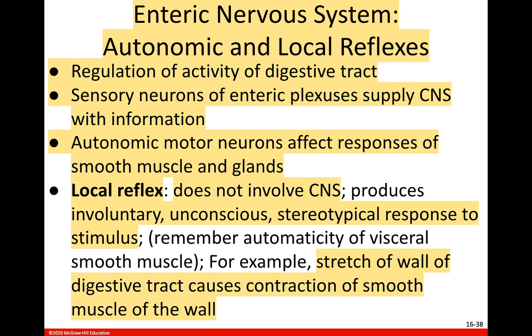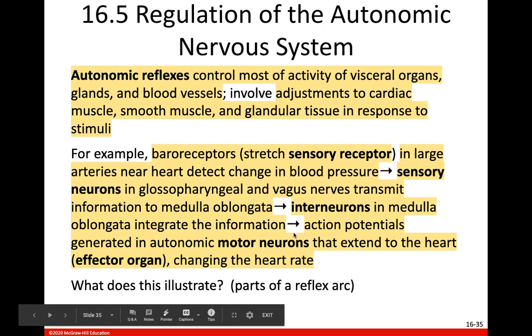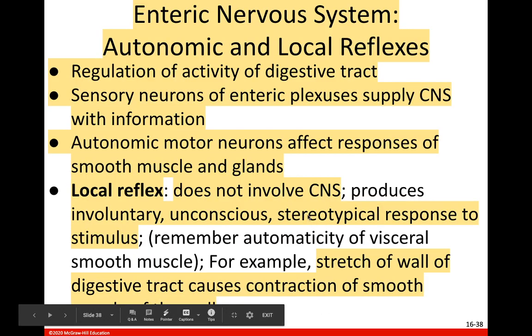It's kind of the same process here. You go from the sensory receptor to the sensory neuron to the interneuron in the brain and spinal cord, back down a motor neuron to affect the effector organs, the smooth muscle and glands of the digestive organs. So that's your autonomic reflex, kind of the same as the reflex we just talked about. But we also have local reflexes in our enteric nervous system.